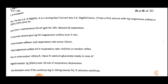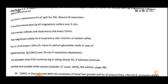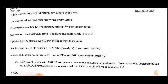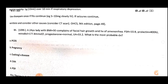Use diazepam once fits continue, for example 5-10 mg slowly IV. If seizures continue, use a ventilator and consider other causes. Consider CT scan.